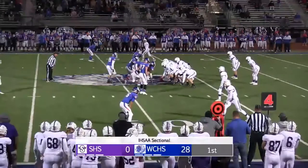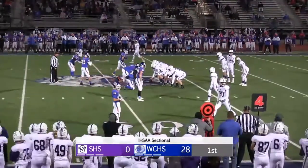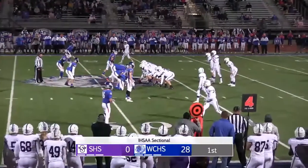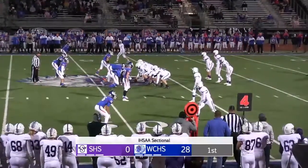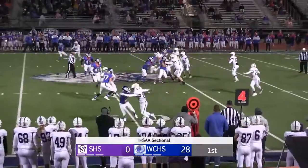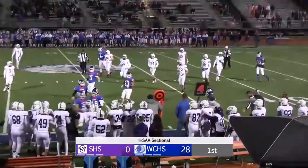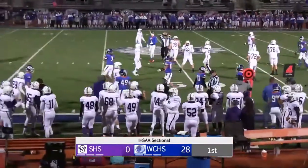4th down. Seymour going to go for it. They're trailing 28-0 late in the first quarter. He's got nothing to lose here. Play clock winding down. Rubel going to throw. Has a man near side, and he breaks a tackle and gets the first down. Nice play there by the Owls.